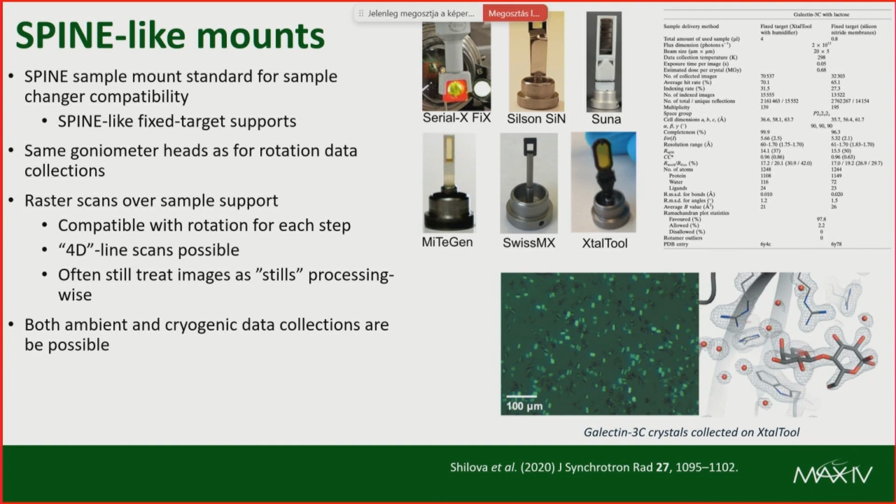So moving to the fixed targets, we have 6 different fixed targets that you can use. Again, you don't have to choose, you can use any that you want. Two of them, the serial X and mitogen, are also compatible with our sample changer, so you can prepare them beforehand, load them on the puck, and then you don't have to go inside the hutch and change each manually. And also serial X, mitogen, and Excel tool can be put in cryo conditions. So you can collect also at lower temperature if that's something that you wish for.